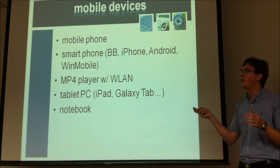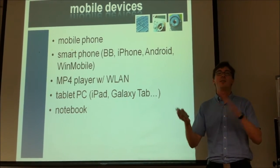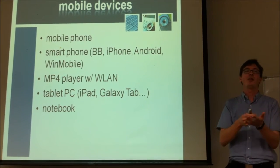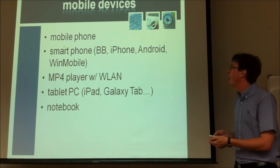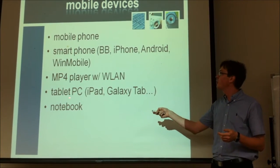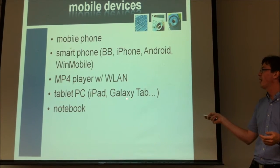Then another in-between thing we have is MP4 players with Wi-Fi, for example iPod Touch. It's just an MP3 or MP4 player, but with Wi-Fi you can still access your email. And then we have a new in-between thing called tablet PC. The most prominent are the iPad or Galaxy Tab.